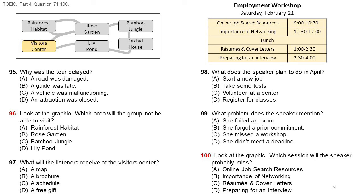Okay, we're ready to begin our tour of Westfield Botanical Park. But first, I'd like to apologize for the delay. The tour bus that will be transporting our group had an engine problem, but it is operational now. Please turn your attention to the map in the brochure you received earlier, and I will go over our route.